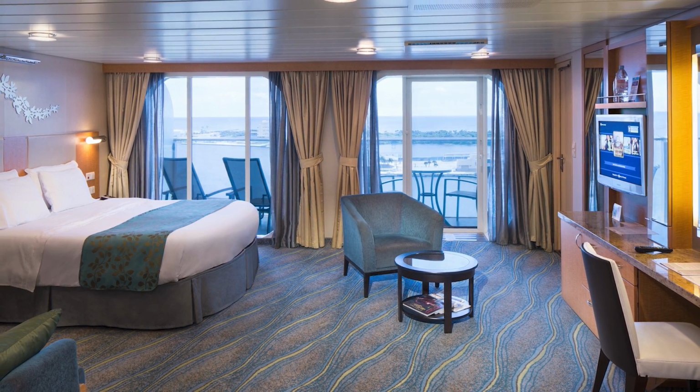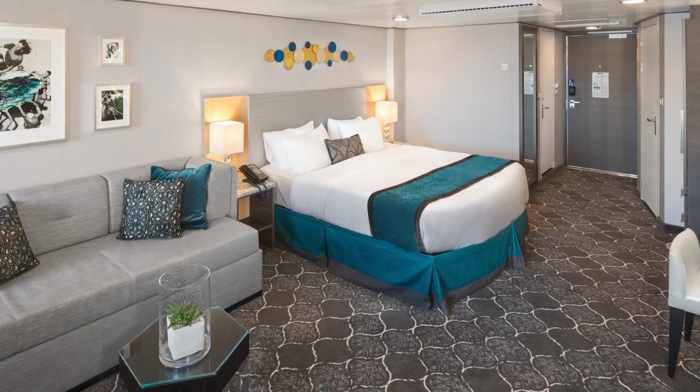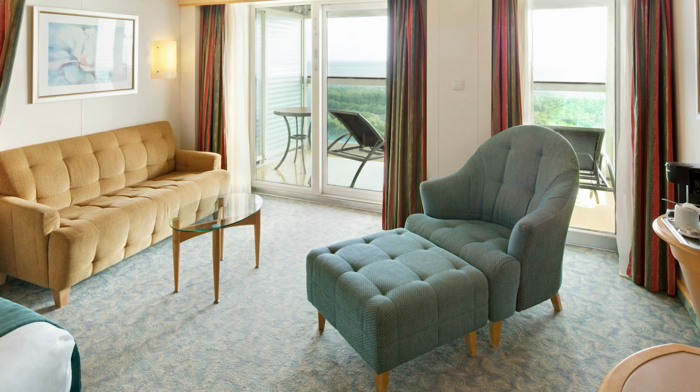They do get double points, and on Oasis or Quantum class ships, they get access to Coastal Kitchen for dinner only, but that's about it. Given that the price of your junior suite can sometimes be nominally more than a balcony room, many people book junior suites simply for the extra space or double points that it gets.